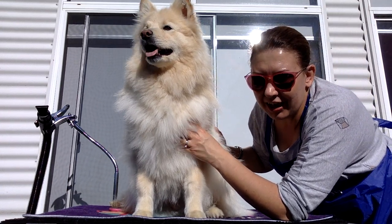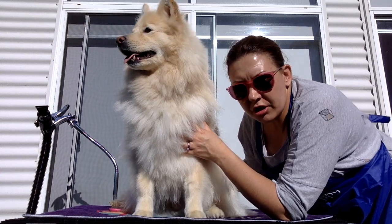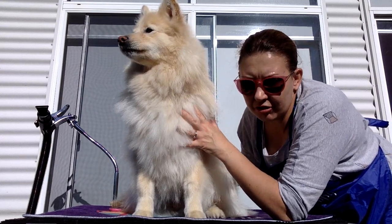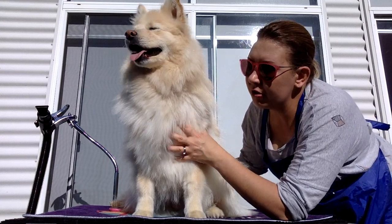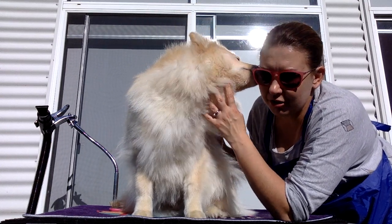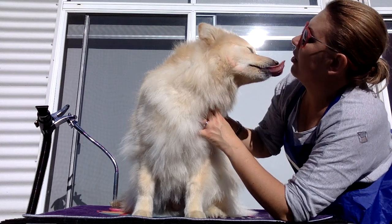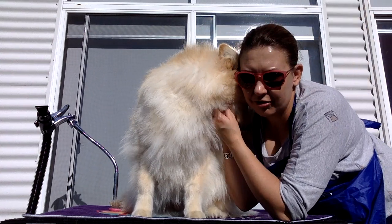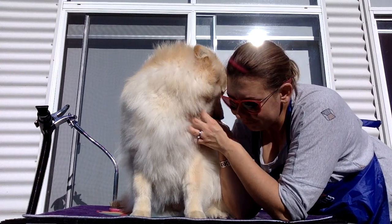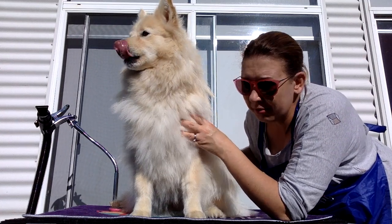So our next step is to actually give her a really good brush. I am going to use the comb a bit, but this is not a video on line combing. I'll do a separate one later on to show you how to do a really good line comb. Oh, you're happy to know you're not being line combed today, are you, Fleur? Good girl.